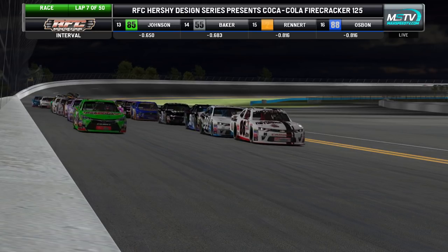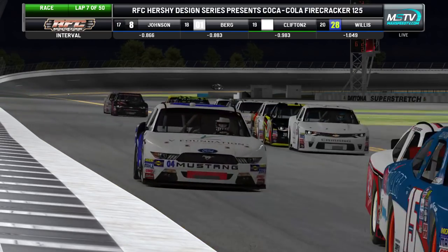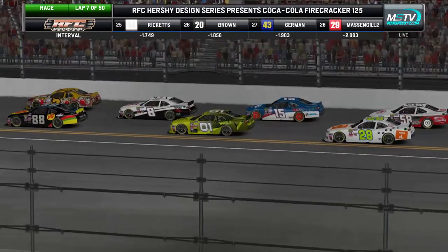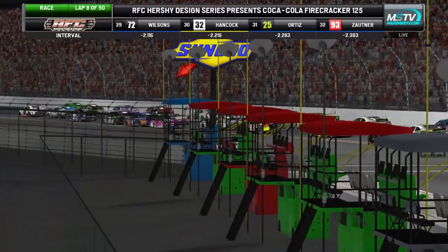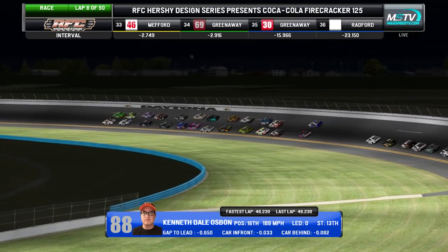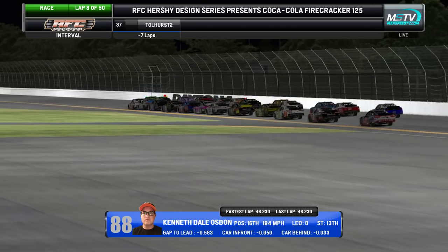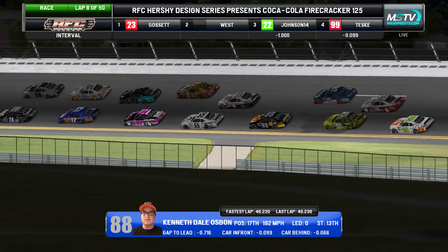Down this long back straightaway once again. We'll see him heading right at you. The 88 of KD Osmond started 13th, currently 16th. Has fallen back a little bit, but nothing really to worry about here. We are only on lap 8 of 50, so some great racing happening here. Drivers giving a lot of respect in the early stages. Nobody's really trying to force an issue or force a situation.